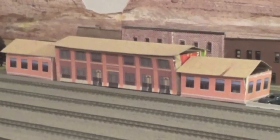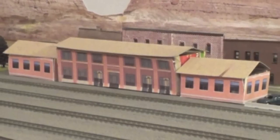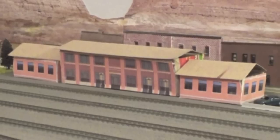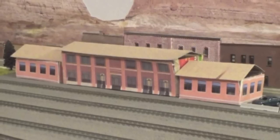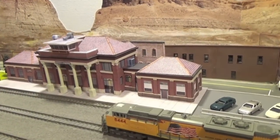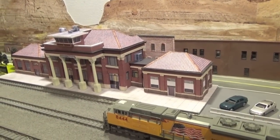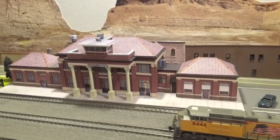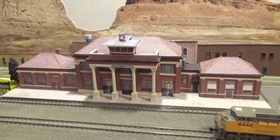This is what my mock-up of the station looked like before the permanent station arrived. I was so glad to be able to replace it. David had to compress the dimensions of the station to fit the space on my layout, but it still bears a striking resemblance to the prototype at Green River, Wyoming.